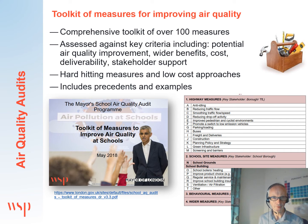So as an outcome of those audits, there was a toolkit of measures developed, and these were developed in order to improve air quality in and around the schools and nurseries. The toolkit is comprehensive and comprised of over 100 measures, and these measures were assessed against the key criteria, including their potential air quality improvement, the wider benefits of the measures, such as climate change and greenhouse gas reductions, the cost of those measures, how deliverable they were, and also what stakeholder support. Was the school keen on these? Did we think they'll actually pick up on them and work with them?